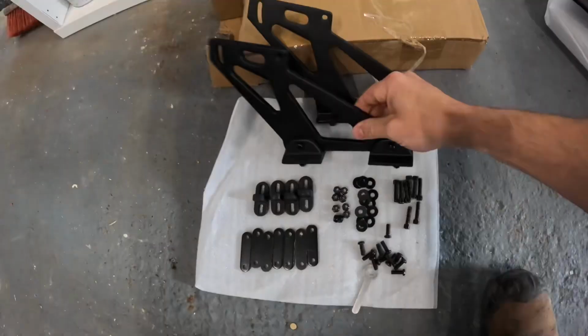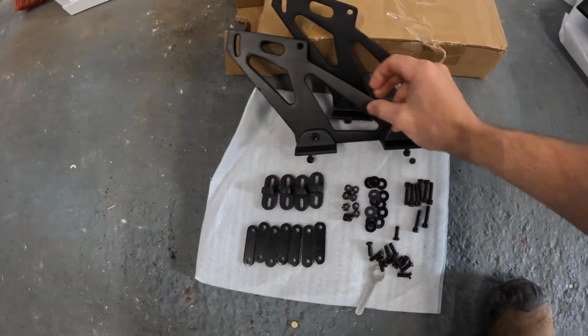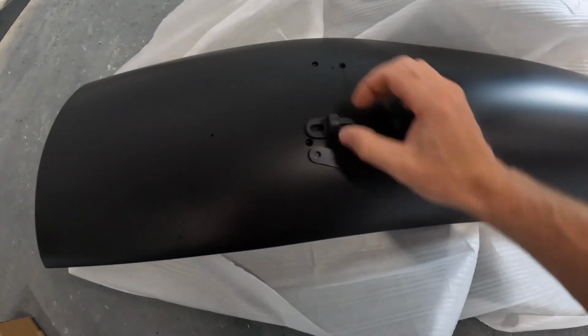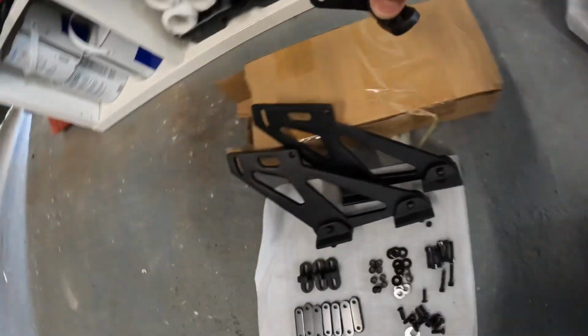I think I figured it out. So obviously they go on the car, they go like that. Then these go like that, I think. And then two of these either side, kind of like that, which then gives you that. That's what I think.